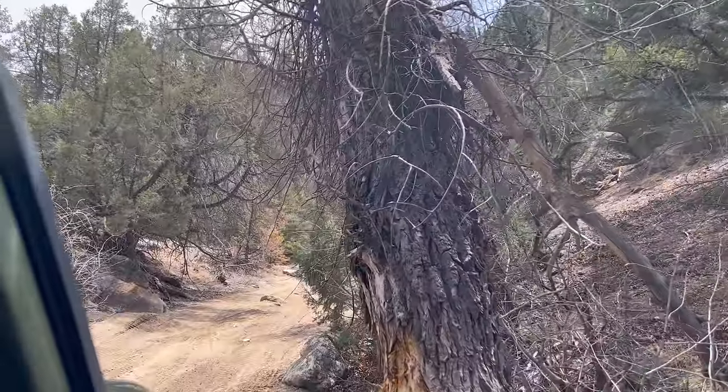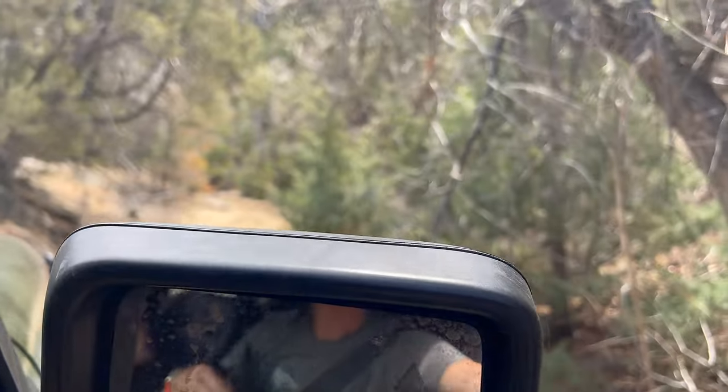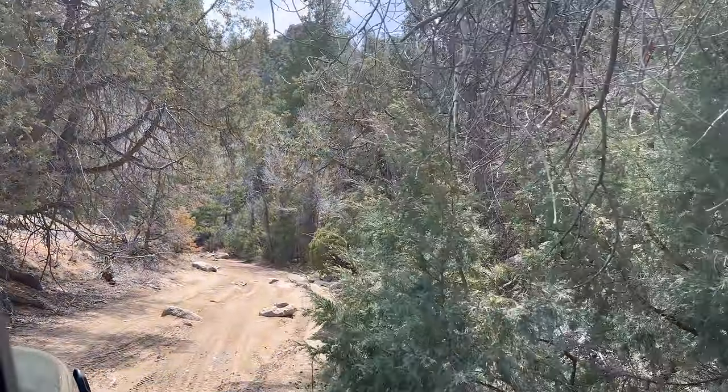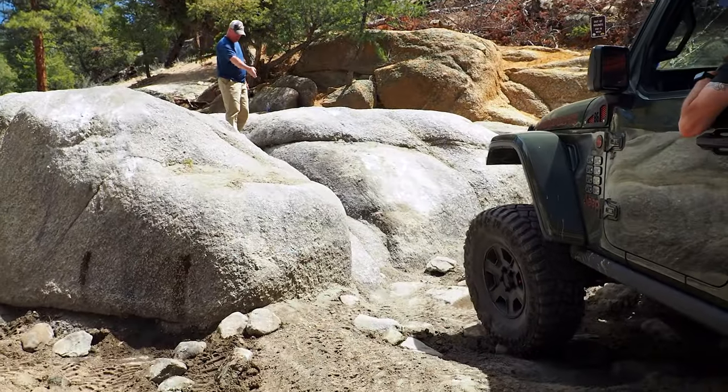Just past the play area, you come to the whale tail, a 5-foot wall of solid granite. Extreme line is far left, easiest is far right, and the hard line is right up the middle. Yeah, that makes sense.